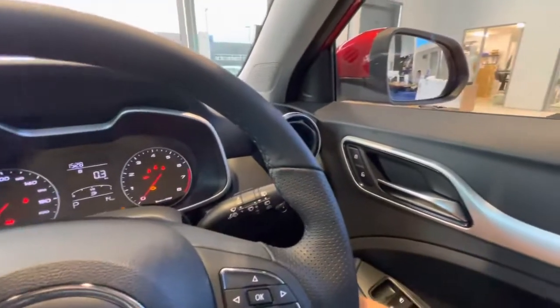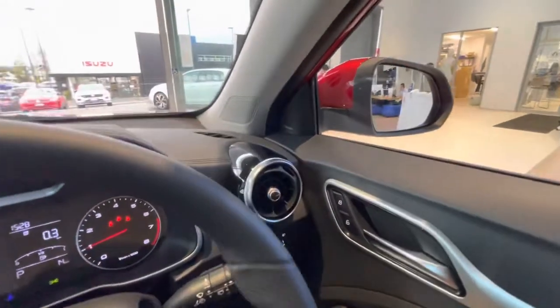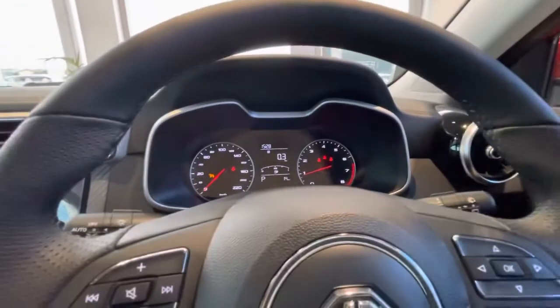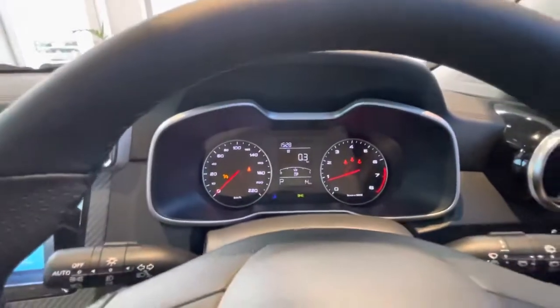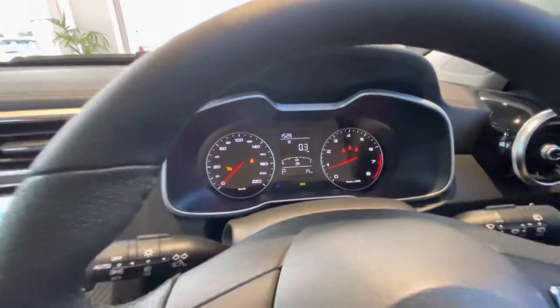Right, by starting up the car I can see immediately there's a couple of things we need to do, so we'll fuel this up before you come and collect it tomorrow.